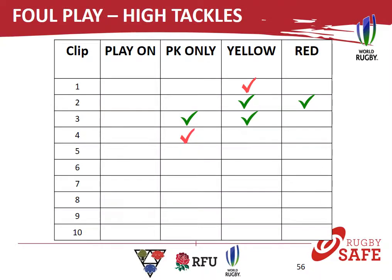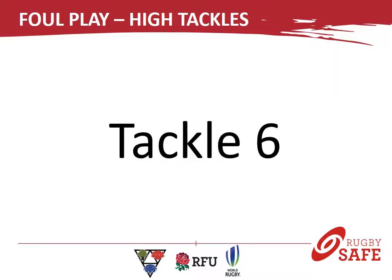When we asked the room on this one, I think because of those things, and they used the example of he was not just holding out a hand, he was actually swinging that arm. Everybody in the room went red on that, and I think that's the right call. So let's have a look now at tackle number 6.